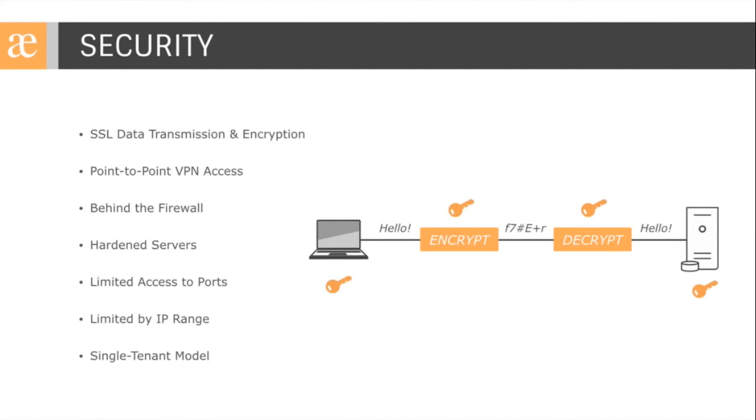And then finally, we're using a single tenant model. So your Cumulus cloud is completely isolated from another customer's Cumulus cloud. There's no raindrops dripping between those two clouds. There's no interconnectivity between them. You're in your own isolated, jailed environment and pretty well locked down into that space.